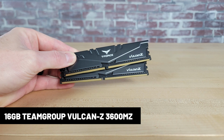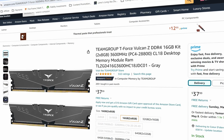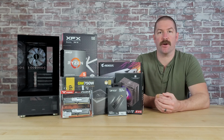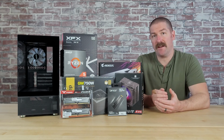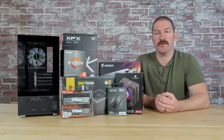For memory, I chose a 16GB DDR4 kit from Team Group. This is their Vulcan Z line of memory, and you can pick it up on Amazon for about $38. Basically, this is one of the more affordable 16GB 3600MHz kits available. It does have a latency of 18 though, and so if you can find a 3600MHz CL16 kit for the same price or even a little more, that would be a better option.